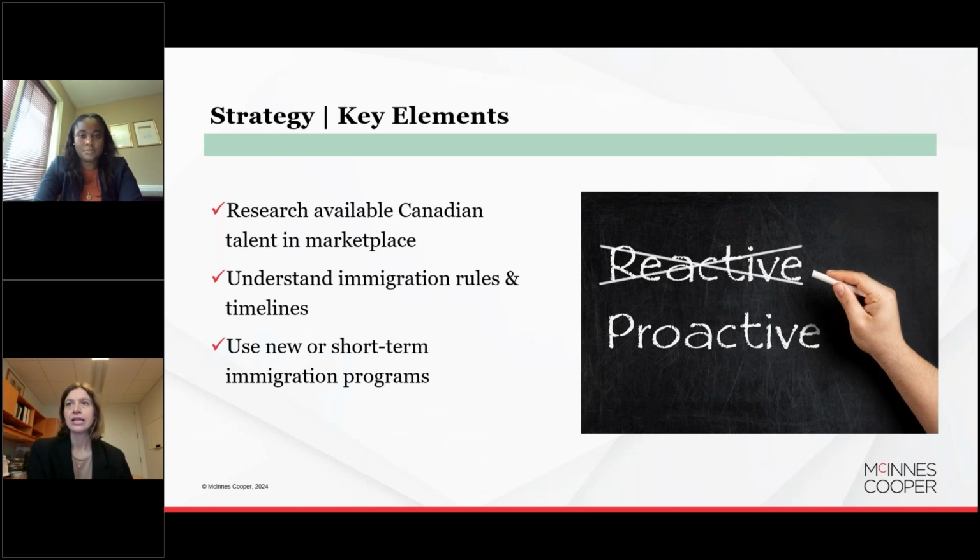Number two, understand the immigration rules and timelines. You don't need to be an expert in immigration law, but it is a really good idea to have a general sense of immigration rules, how long it's going to take to bring foreign workers in, what it's going to cost, and what it's going to involve once they arrive in Canada, settlement, that kind of thing. Otherwise, you simply won't be able to plan a strategy from the get-go, and to use new or short-term immigration programs. The government is continuously introducing new immigration programs that respond to Canada's current labor climate.